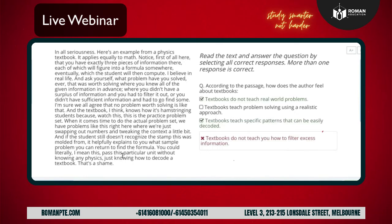You could literally, this literally means as it is, pass this particular unit without knowing any physics, just knowing how to decode a textbook. So that means they do things in a specific pattern that can be easily decoded. Textbooks do not teach you how to filter excess information. This information has not been provided, although they are talking about filtering here, where you had a surplus of information and you had to filter it out. They are actually saying that the users have to filter it out, not textbooks. So our answers are this one and this one.